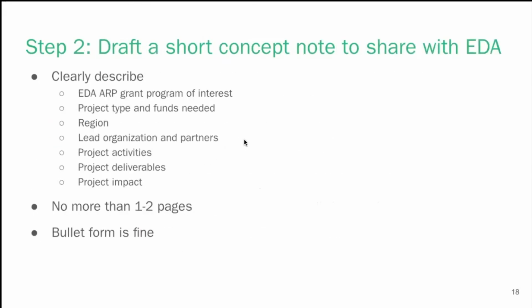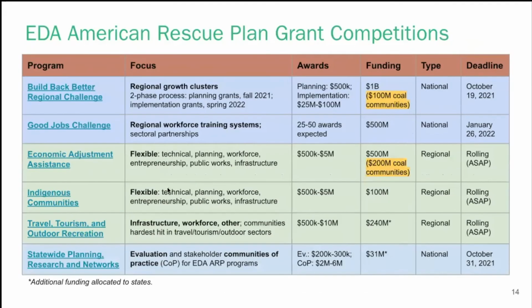Okay, so you said the Build Back Better has the 2 rounds. Yep. And the first round's the 500,000, the planning stage. Yep. And now you're saying the economic adjustment assistance could also be planning. It does. That's one of the things that they have listed as a possibility. Now, let me see if I can go back to the slide here. This is how they've summarized it in their material. So technical planning, workforce, entrepreneurship, public works, or infrastructure, basically anything they ever fund. So if you do have a planning need that's significant in your community, you can go to them for that.